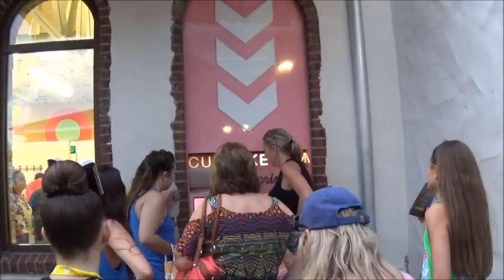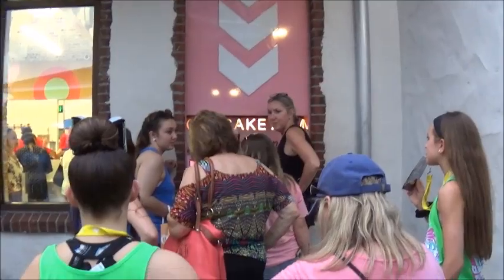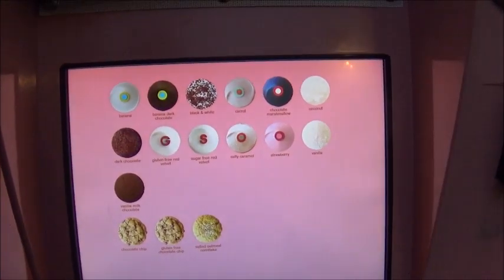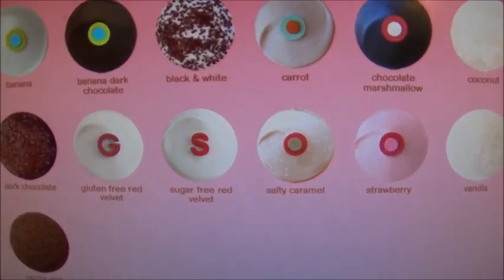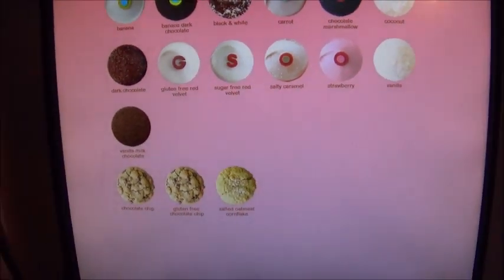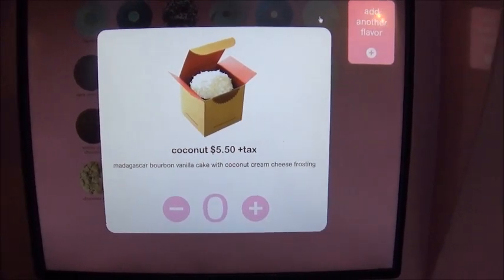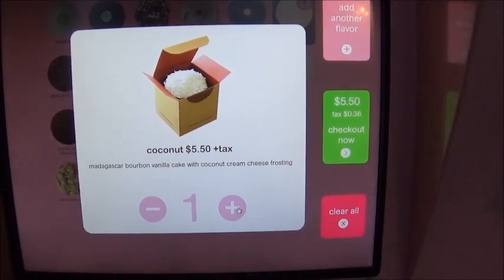It should be pretty exciting. There it goes. Touch. Let's see. You have a lot of choices here. Ooh, looks good. I think I'm going to go with a coconut. Get one.